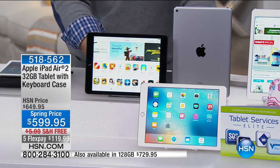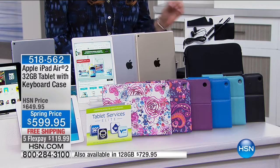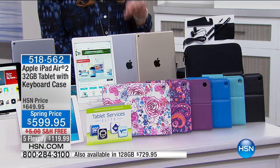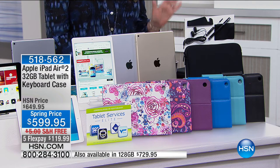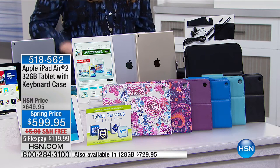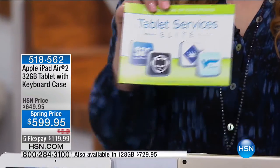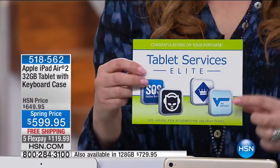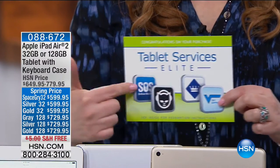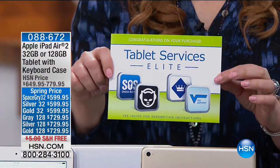It's a customer pick on hsn.com. You get the Bluetooth keyboard folio case. You get the universal starter kit, which includes the neoprene pouch, the cleaning cloth, the 3.5 millimeter jack stylus, the stereo earbuds, the folding tablet stand, and the ballpoint pen stylus. And then you're also getting an app pack of Tablet Services Elite. That's where you're getting a voucher for 2-year tech support. So save this when you get it, because there's a code on the back and you're getting a lot of other bundles of goodies, but you are getting 2 years of tech support. So that's really cool.